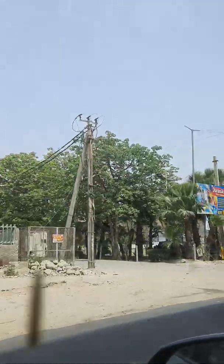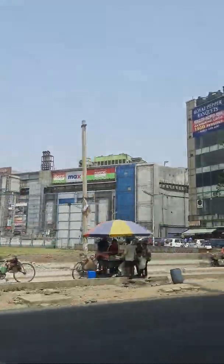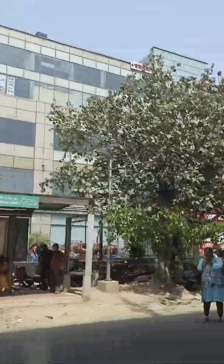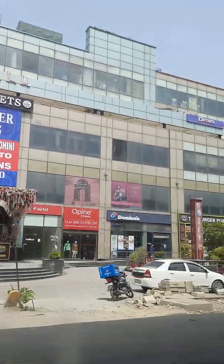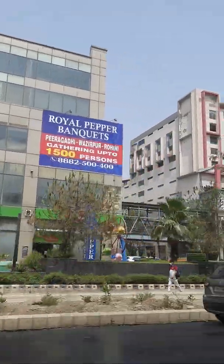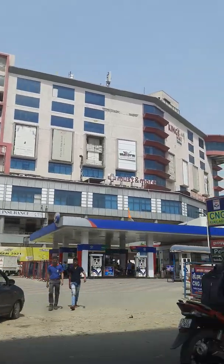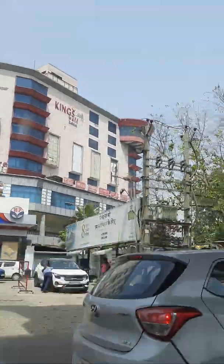Now it's Royal Pepper Banquet. All is mall area. It's a lifestyle mall of Rohini. It's the D Mall of Rohini area. Very rushy market. You can see every brand is available here, from Haldiram to Burger King, Pizza Hut. This is one more mall, Must and More, opposite to the HP petrol pump.